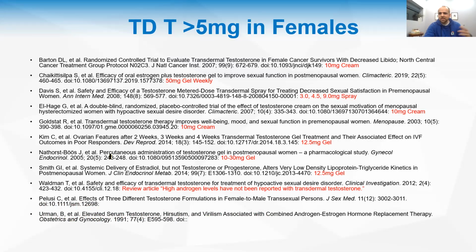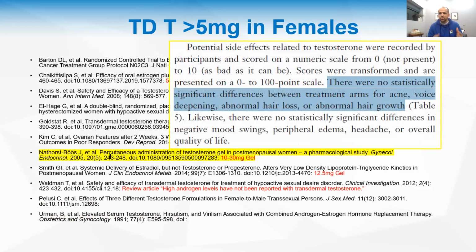And these are not unsophisticated studies; they're doing standardized evaluation of androgen excess. So here's the study where they used a relatively high dose, so I'll quote them. No statistically significant differences between treatment arms for what? Acne, voice deepening, abnormal hair loss or hair growth, right? They're not seeing any symptoms of excess androgen using these doses around 10 milligrams, right?